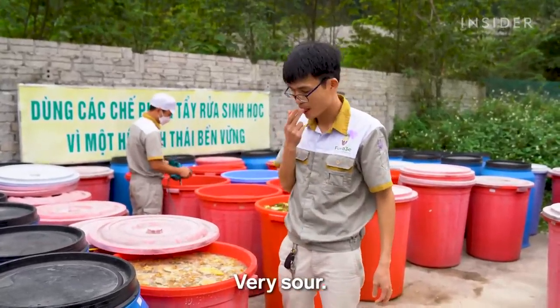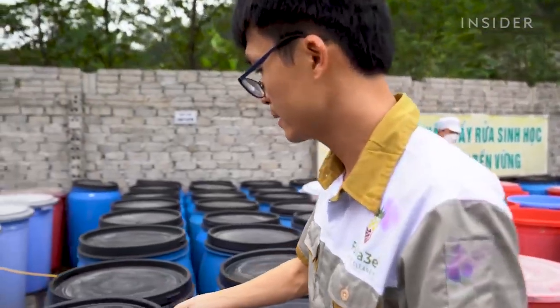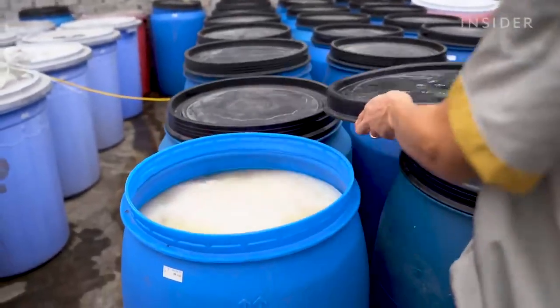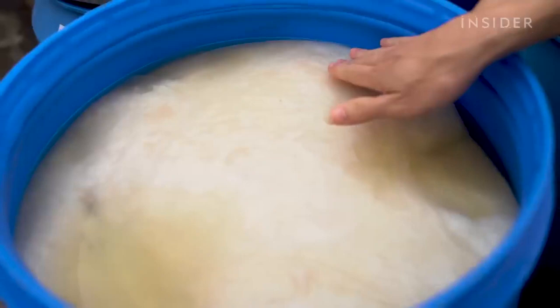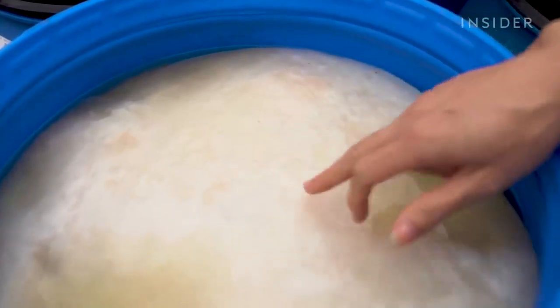By 2 months, this glob of bacteria and microorganisms forms. That's how you know it's working. The founders don't keep any of their process a secret.